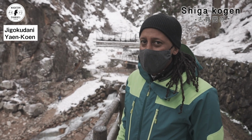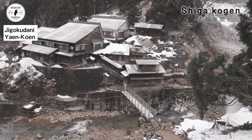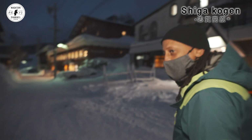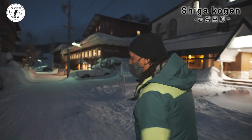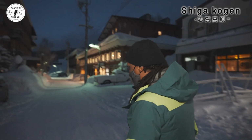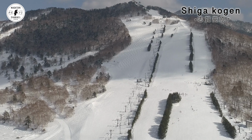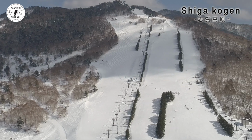It's absolutely beautiful here. So there's something to do all year round at the Snow Monkey Park. In Shiga Kogen, there's over 80 different hotels to choose from. There are a variety of hotels. The vast majority of the hotels are within a walking distance from the slopes, and if they're not, they're most likely a ski-in, ski-out hotel.